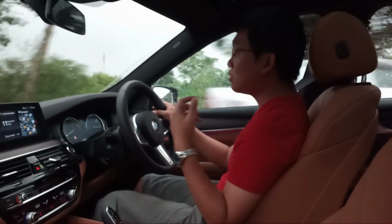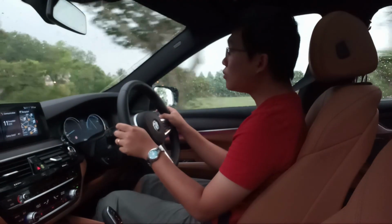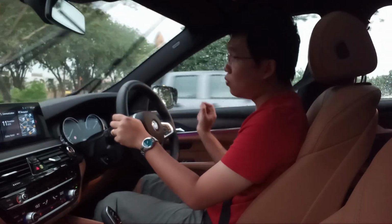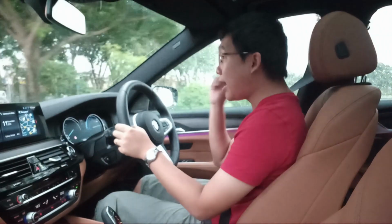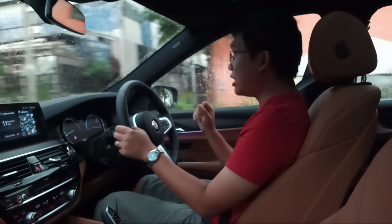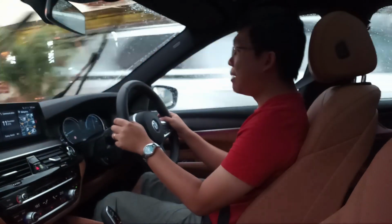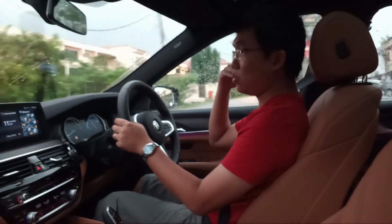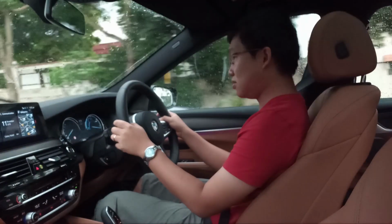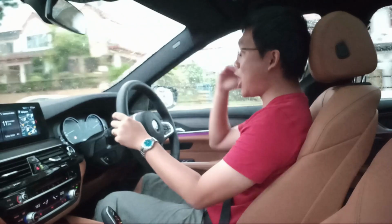Or 6-cylinder 7 Series or 6-cylinder 6 Series. To me, I understand the logic that now consumers primarily will buy the 4-cylinder engines. And I remember earlier in the video, I mentioned that from a handling perspective, the 4-cylinder engines offer superior dynamic balance versus the 6-cylinder engines. But in the premium segment, it is always good to have options that motivate your clientele to work a bit harder and upgrade.